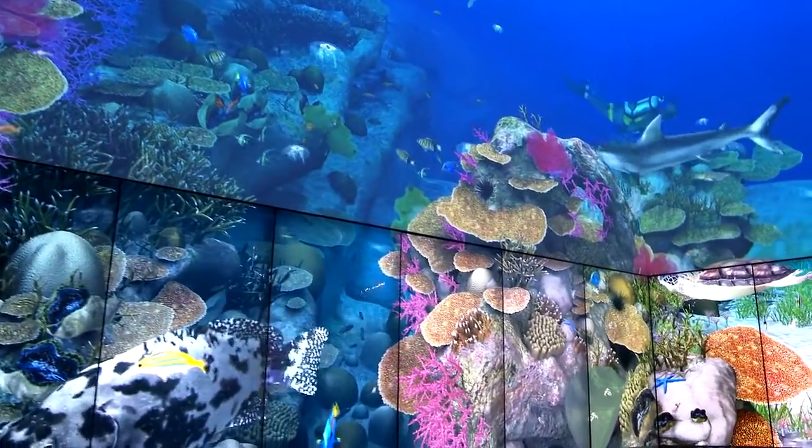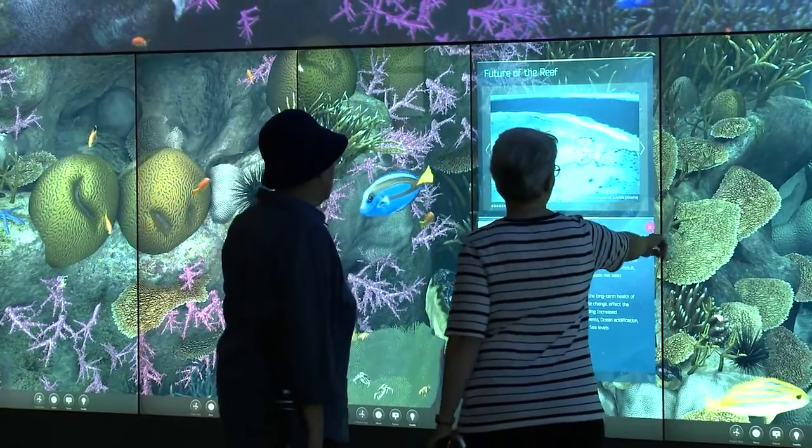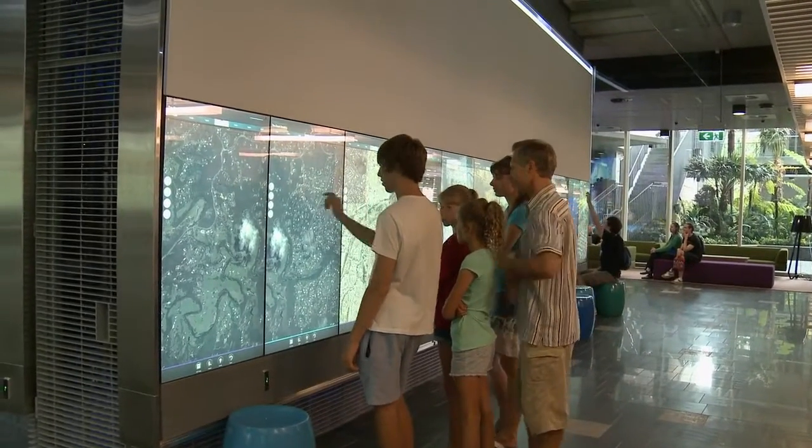Installations like the Cube bring real research problems into public focus. It allows the community to actually see what the issues are, and they can actually then make informed decisions. It's much easier to look at a large visualisation of an issue than to try and wade your way through a research paper.